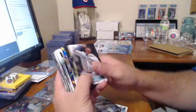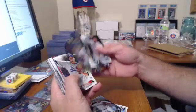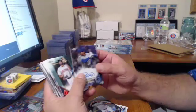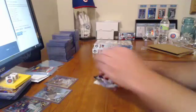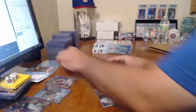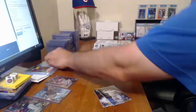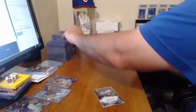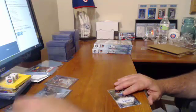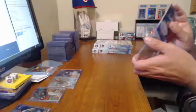We got one auto to find. And purple, Raul Alberto Mondesi. 215 out of 250. Purple Mondesi. Congrats, Terry Gardner. Which I need to tell him to check his post office box. Piscotty base auto. Blue Gray. Civil War action. Blue Gray. And Mondesi purple.